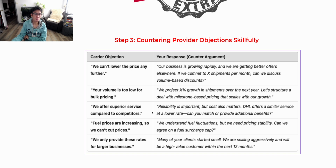"We offer superior customer service compared to the competitors you mentioned." "Reliability is important, but cost also matters. DHL offers similar service at a lower rate. Can you match or provide additional benefits?"